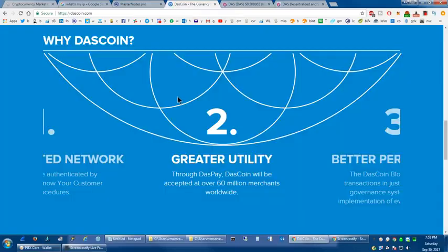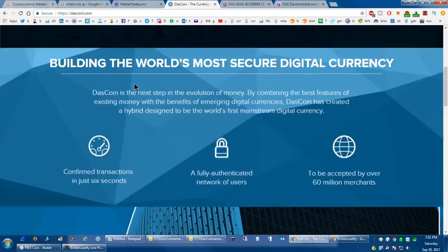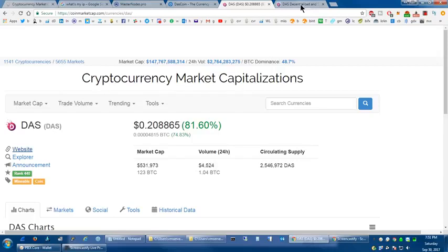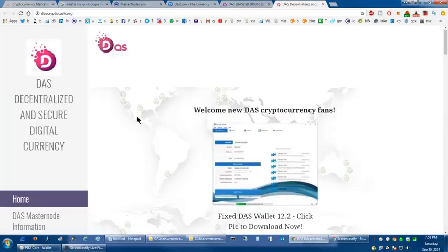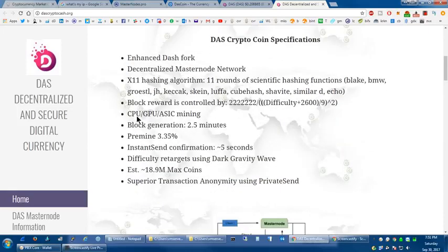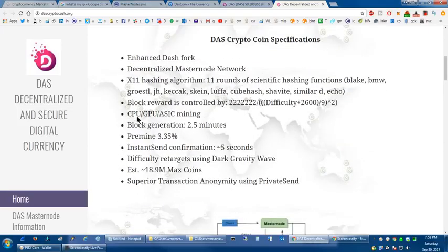So yeah, this one, I'm not sure what's going on with this one. Maybe they're eventually going to get a coin or what have you. I don't know. But yes, I just want to point that out to you. So that's Dash, and this is their website, and that's the wallet. Let's see what else with this Dash. Yeah, I told you about the algorithm X11.